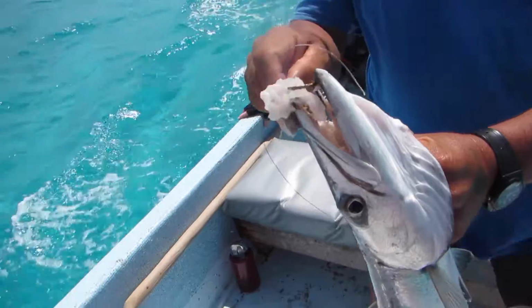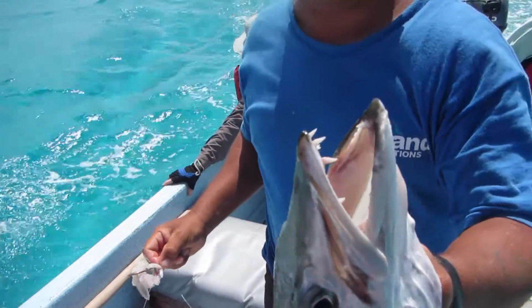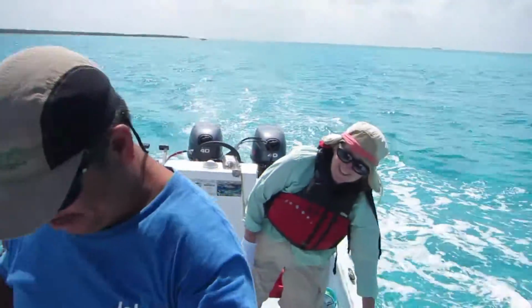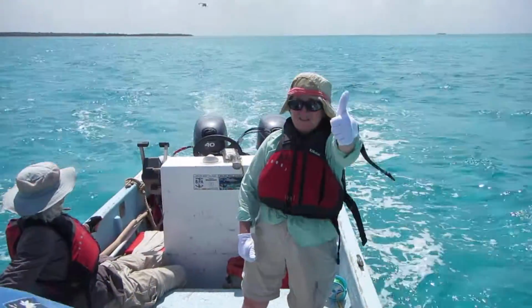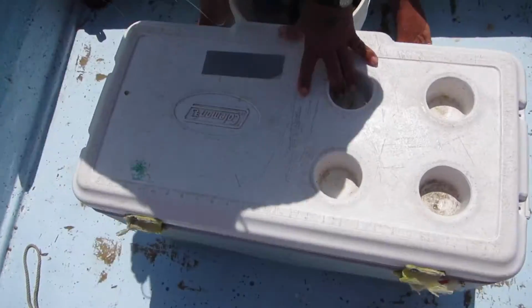See the size of that hook. It's a really big hook. Look at the size of those teeth. So that's a good size to eat, that barracuda. Be nice and tender. Tastes a lot like swordfish.